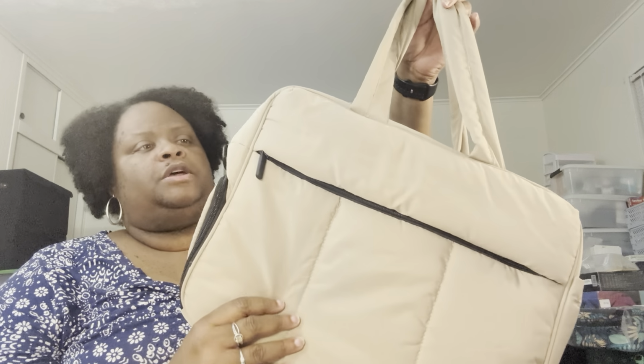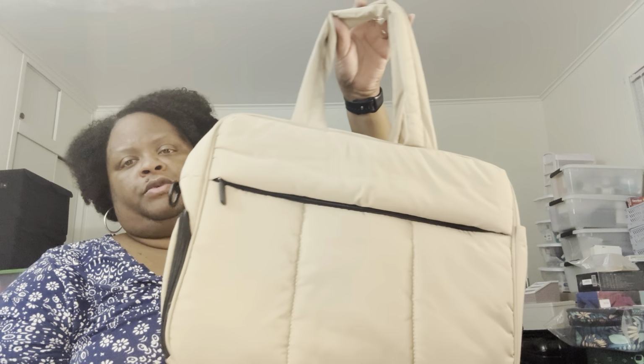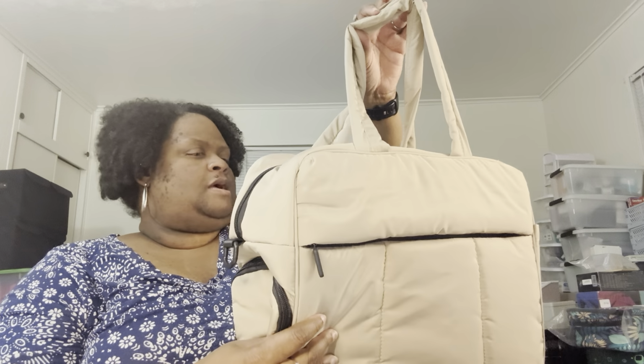And I think I did pay this on a lightning deal. Because it's originally, see how much it is. It's originally $50. But yep, I like it. It feels real good. So we'll see. I'm supposed to be going on a trip hopefully in May. And I may use this.